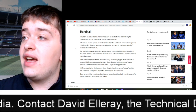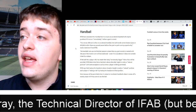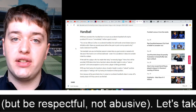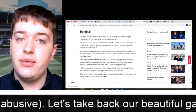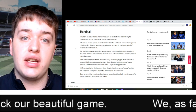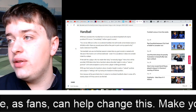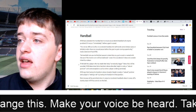The handball rule was clarified last season to state that any goal scored or created with the use of the hand or arm will be disallowed, even if it is accidental. It does not consider intent by a player, which is kind of where the main frustration is coming from. It was such a good rule for so long that if the handball was deliberate, it was penalised. If it wasn't, it's not. There's no question of, was it hand to ball or ball to hand anymore. It's gone simply down to, has the ball touched the arm below the armpit. It's an absolutely ridiculous rule, and we can only say that so many times, but it really is.